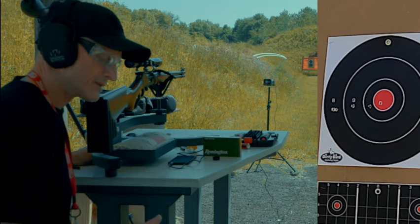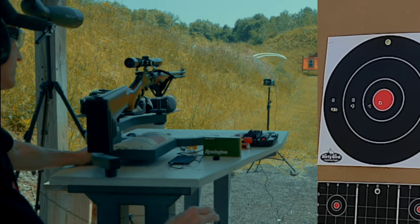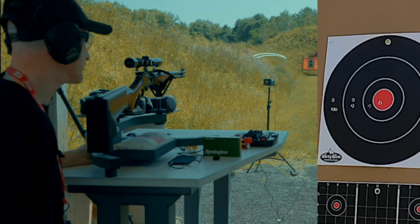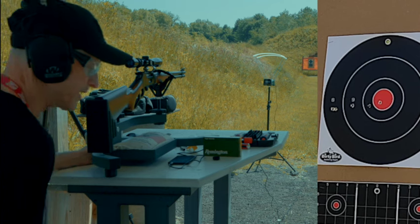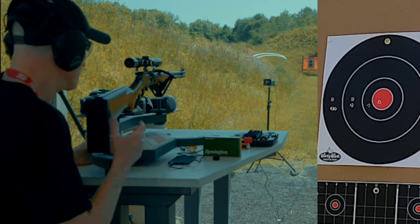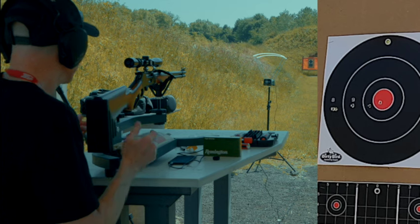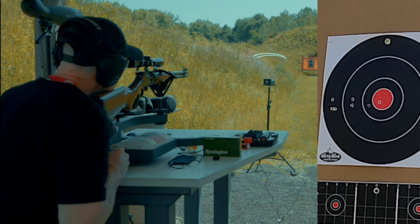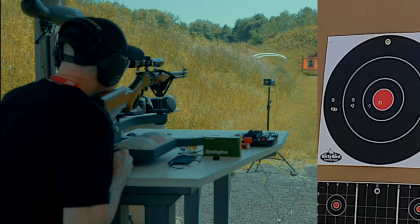But getting back to when you sight in a rifle, in a scope, you want to use a lead sled or a bag or something, and you don't want to shoot offhand or anything like that. Number one, ammo is expensive, and number two, if you really want to get a good zero with your scope, you're going to have to put it in some kind of device and hold it, or on a bag. Okay, let's get this sled pointing in the right direction here.